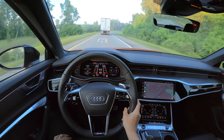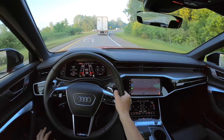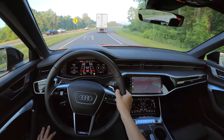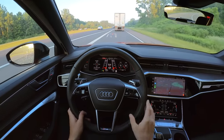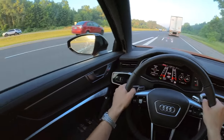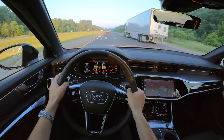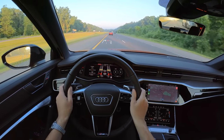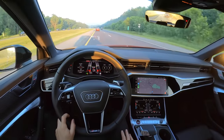Yeah, it's so capable. We're gonna try to get this on track this week. I don't know if it'll actually happen or not, but if we do, we'll upload a video for you guys. The handling on this is pretty awesome. I think I would probably upgrade the tires. These Pirellis are a little bit noisy and complaining for my tastes. For daily use, though, I'm sure you'd be just fine.